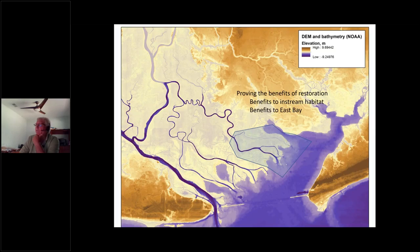So, I talked about this earlier, but what we're really looking at with the East River restoration is whether or not we can lower the salinity in low flow periods in this portion of the bay. That's the highest level of benefit I think that we can generate.